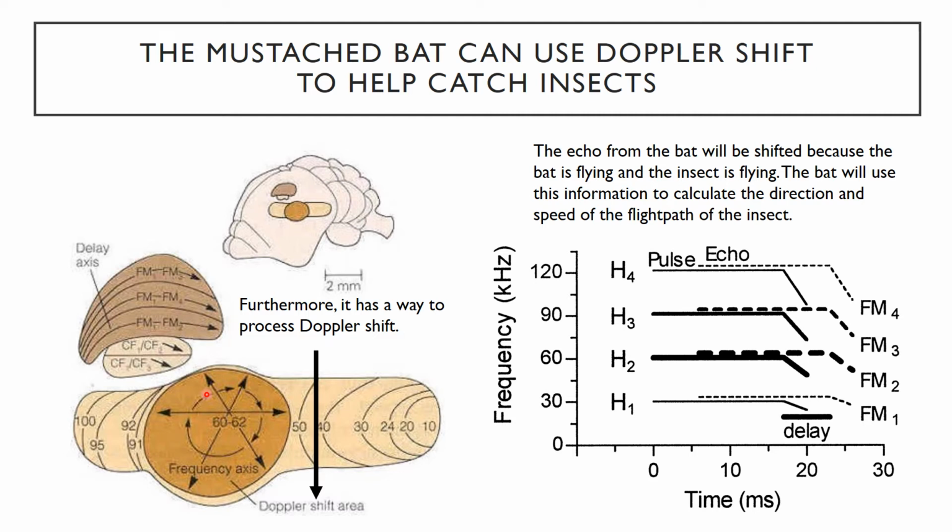If you remember from the previous slide, there were a few additional, so that's a bit of a harmonic stack with a couple of fundamental frequencies, and it calculates. It has areas of its cortex that calculates the difference between all of them, but the Doppler shift area is primarily going to be driven by this part here, and it looks for a shift in the actual frequency. So the echo, in this case, is slightly higher than the sound that was emitted, which would indicate that the moth is coming towards the bat, relatively speaking.